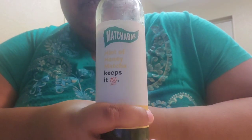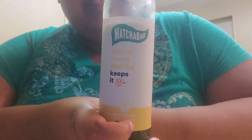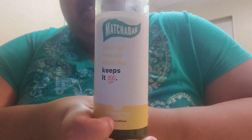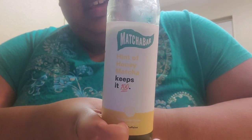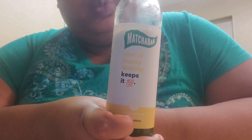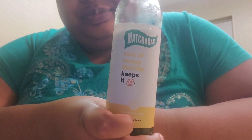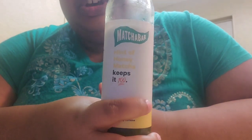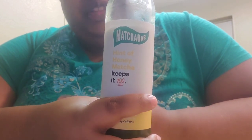But we're gonna go on and give the verdict because why not? So, in the case of Matchabar's Hint of Honey Matcha, on my rating scale of good, okay, bad, I'd rate this a good, but it's kind of borderline good. I'd say it could even toe into okay territory, but no, it's still good.